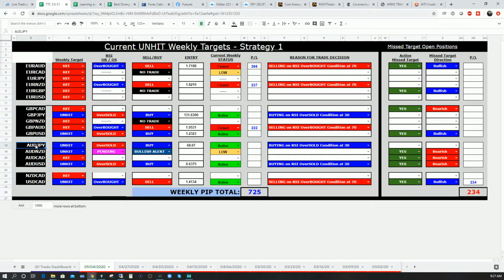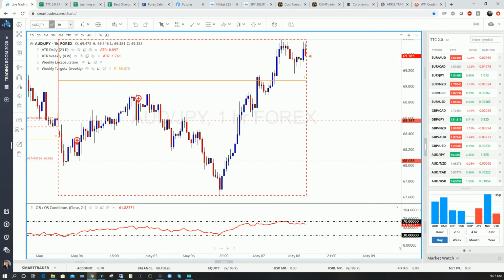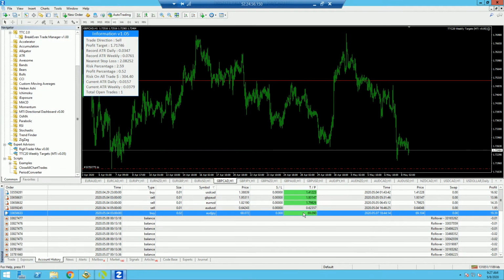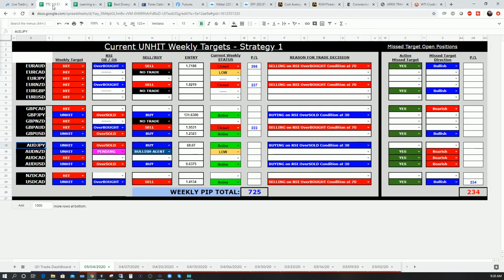Let's go to the next one, Aussie JPY right here. Aussie JPY, we were active at 68.07. Let's take a look here, Aussie JPY. And Aussie JPY just paid out this morning. Went ahead and hit its target right here. And I believe I was in on that trade as well. Aussie JPY. Yes, I was. One entry point on that. So we paid out nicely on that one. And we got in at 68.07.